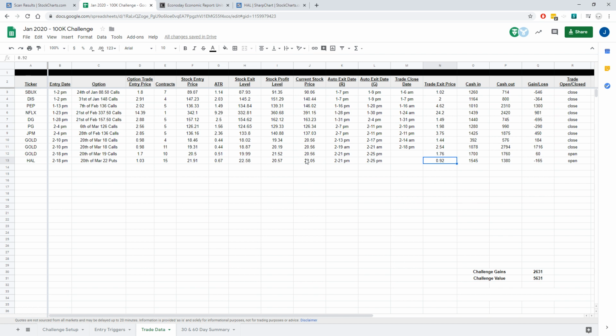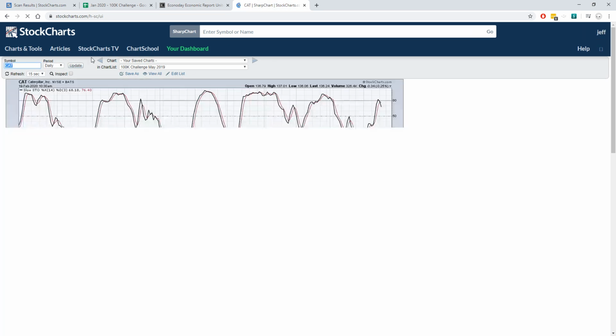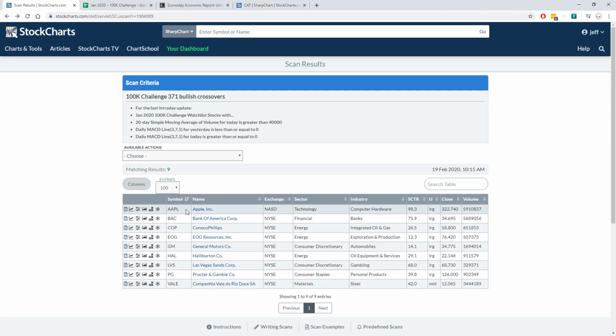Neither stock is close to their time stops or their profit levels or their exit levels, so nothing really to change or update there. So we'll continue to run with these positions today. Now, we do have plenty of cash for another position, and there's one downside crossover out there right now, and that's Caterpillar. Caterpillar has a downside crossing 3.7, but not a bear signal.